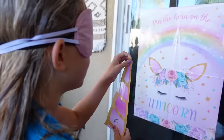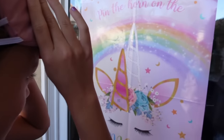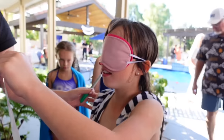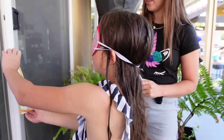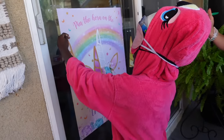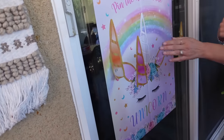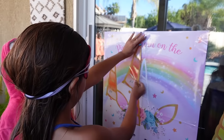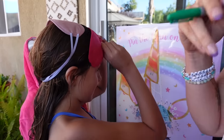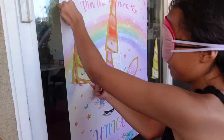And go, straight and stick it. You can't feel around. Yeah, yep, that's it. Stick it. Okay. Perfect! Oh, whoa. Oh my goodness. Oh, you can't feel around. Okay, okay, she's the closest so far. She's getting close. Oh! Wow! Impressive! Oh, wow.